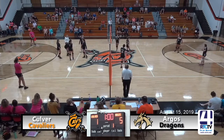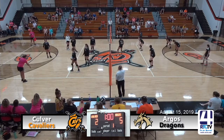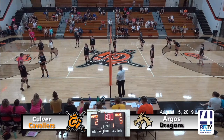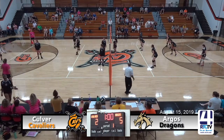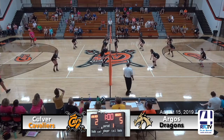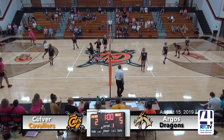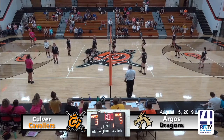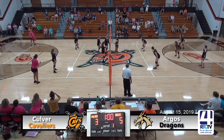Rose's serve short. Kennedy Crevison's going to substitute in for Addie Crippen. Coach Small doing a lot of pointing and talking here. Hamilton with a nice serve over. Limeberry having trouble handling that serve. Hamilton again back to serve.